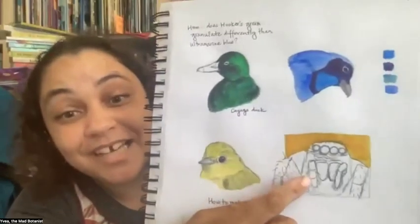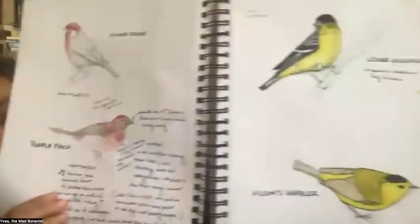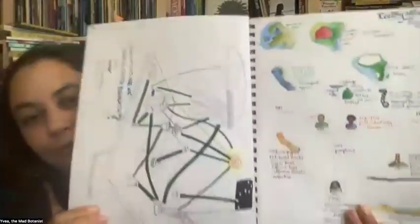Oh, look at that jumping spider. Isn't it cute? Don't you just want to pinch those little cheeks? They're so cute. I love jumping spiders, and then more birds. I love jumping spiders. You want to pet them. You just want to draw them. You want everything to do with them.